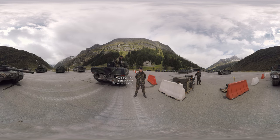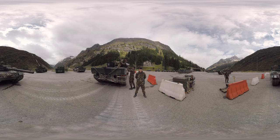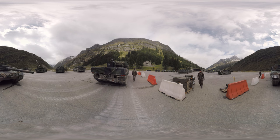My name is Lieutenant Yorick Jaisli. I'm platoon leader at Bravo Company, 12th Armor Battalion. Currently, the Leopard 2 main battle tanks are being ammunitioned. After that, I'll take you to a live fire combat exercise.